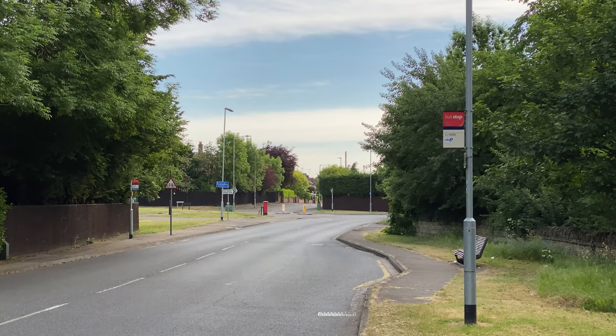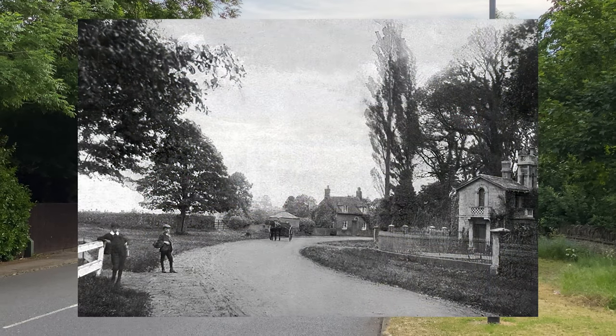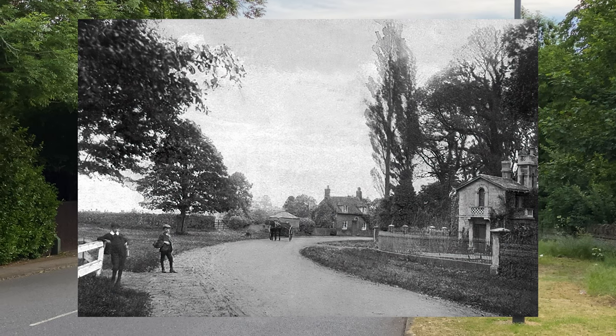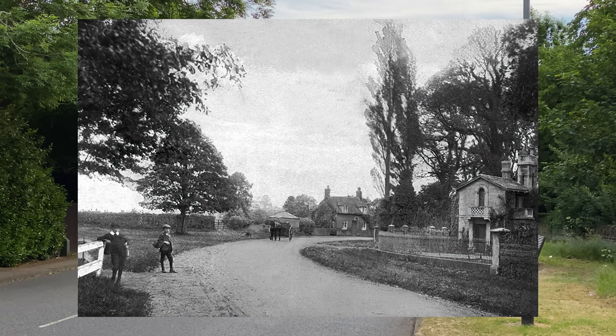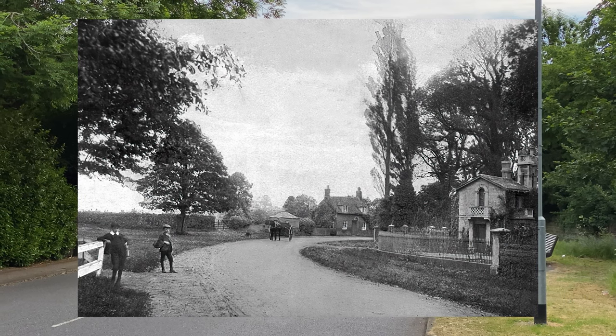Here's another very old picture to get your head around, and it's not easy. Those two lads on the left are standing either side of what is now the entrance to Audley Gate, and just to the left of that cart in the distance is a field gate, and that would be the entrance to Mayor's Walk as it is today.